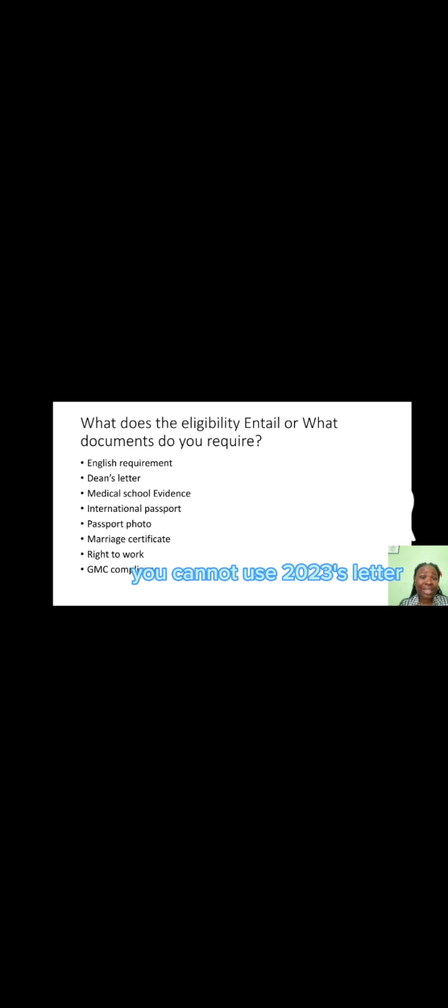Another document that you need is your Dean's letter. And this is very important. The Dean's letter changes every year, so I would say go on the official website. For those of you applying in 2024, the Dean's letter for 2024 is out. If you applied in 2023 and for whatever reason you couldn't begin your foundation program, you cannot use 2023's letter to apply for the next application. So please make sure you pay attention to that.